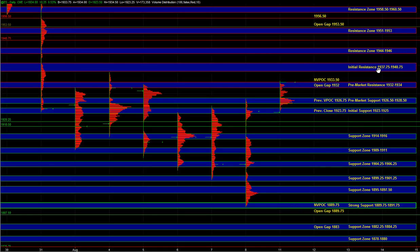So those are the main ideas heading into the open. Buyers are in firm control, so any pullbacks into support are going to be decent long setups. We're going to be cautious on the short side unless the market gets really extended into 44 to 46. Then, at that point, we could consider shorting the market for a pullback back down towards the 37.75 to 40.75. So those are our main thoughts. Let's see how well the buy side holds up this morning and take it from there.